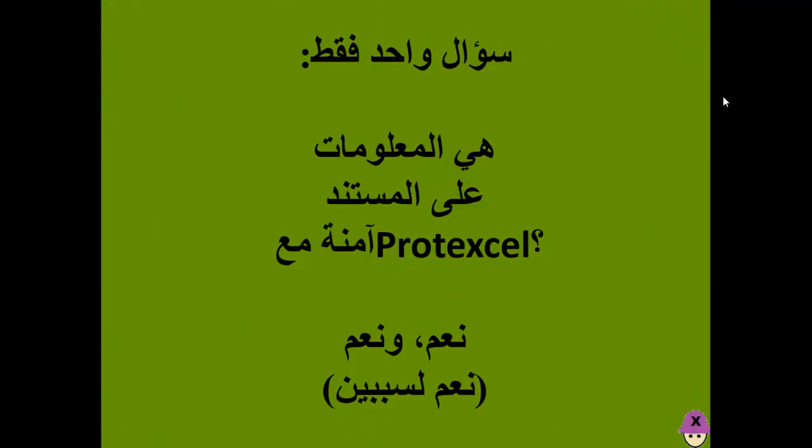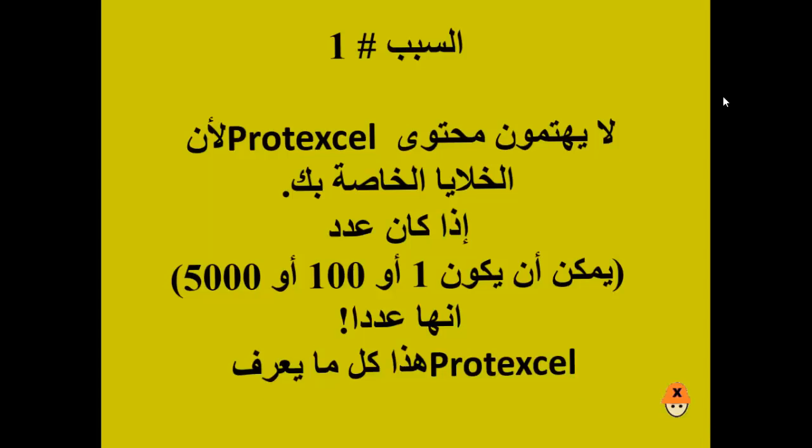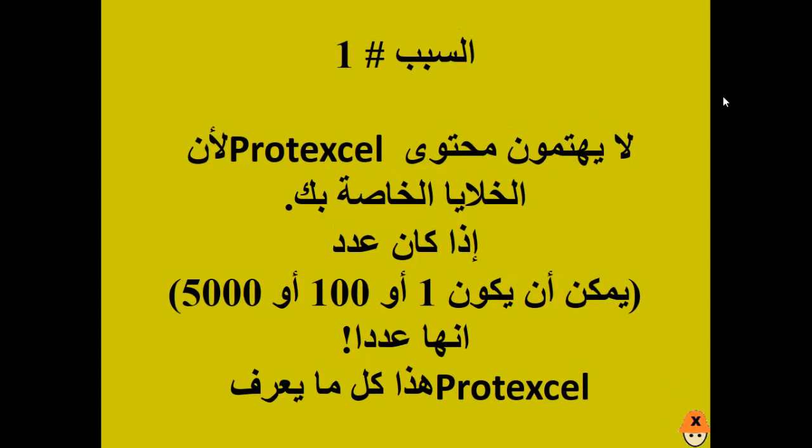So just one question. Is the information on my document safe with Protexcel? There are two answers, yes and yes. And there is yes for two reasons. The first one is because Protexcel doesn't care about the content of your cells. If it is a number, it could be 1 or 100 or 5,000. It is a number. That's all Protexcel knows.